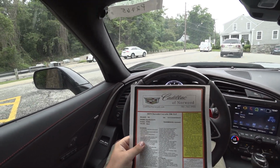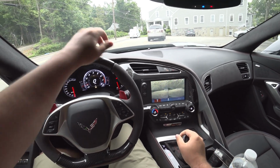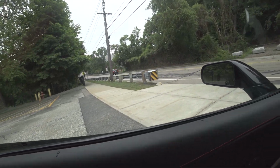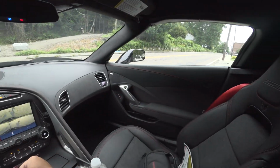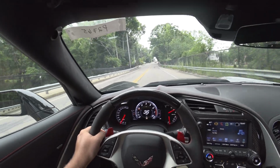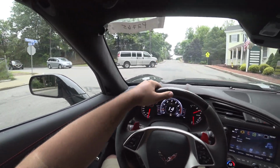This one's black, automatic, of course. And 1,062 miles. Driving it in track mode. Now with it being 66 degrees out, I drive these to warm them up, but even so, tires are still pretty cold. But I'll still give you guys an idea of what it's like. Come on, buddy.